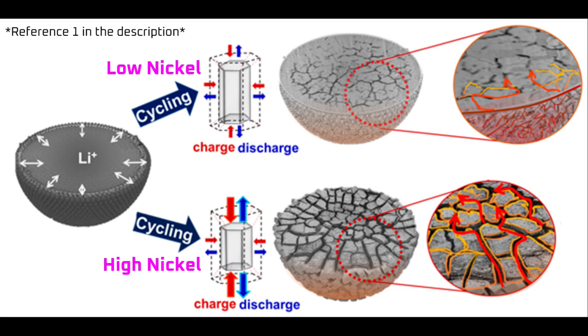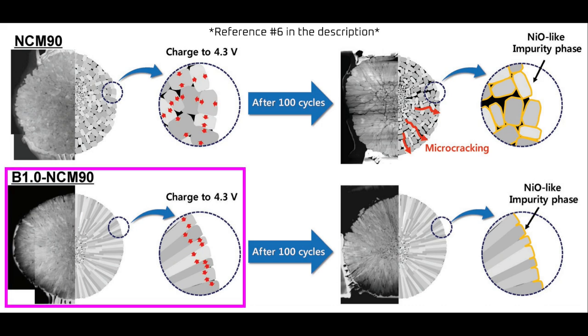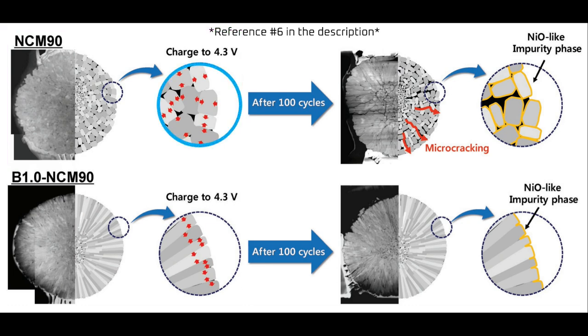Let's look at the engineering options to accommodate this expansion and contraction stress. The first option is a microstructure cathode. In the image we see on screen, boron was used to dope the cathode material. The NCM90 we see on top is a typical polycrystal cathode structure. The particles are arranged haphazardly. This means when they expand and contract, they push against each other and fracture the cathode particle.